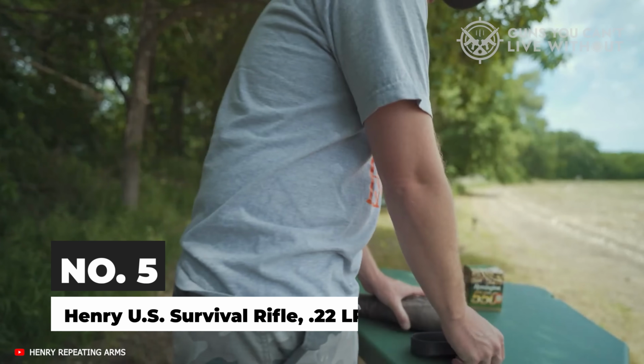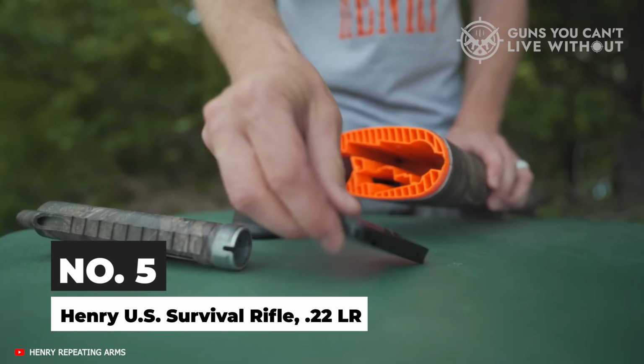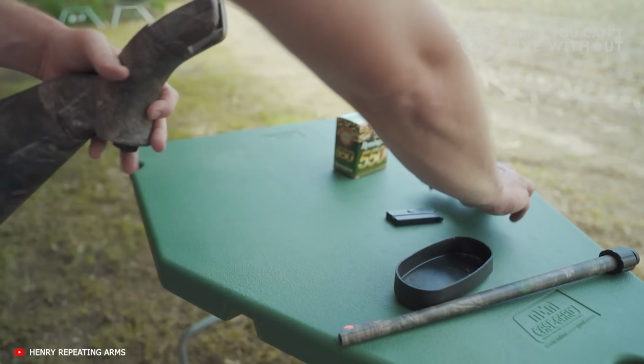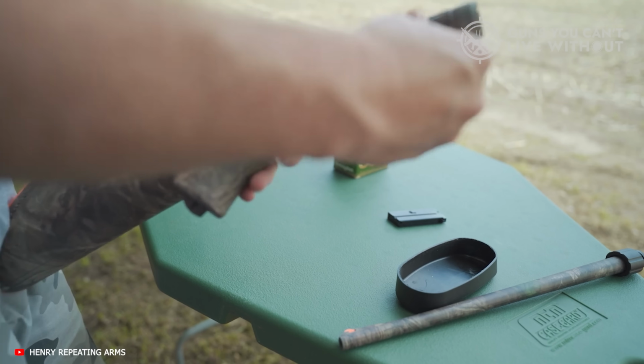Number 5. Henry U.S. Survival Rifle .22 LR. Arguably the one that started it all, Henry's U.S. Survival Rifle is essentially a copy of the original AR-7 survival rifle.